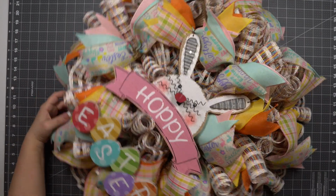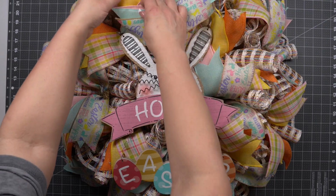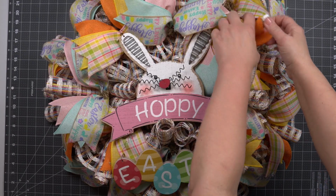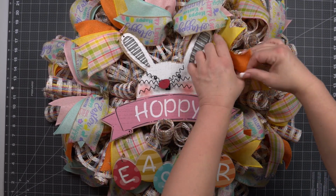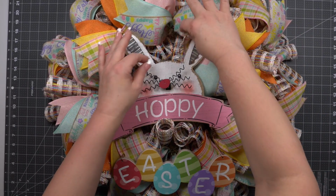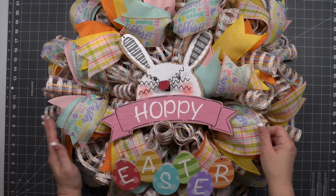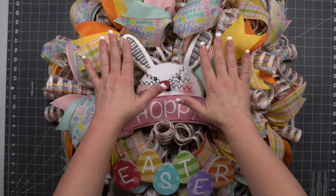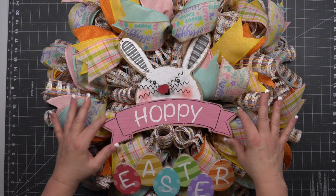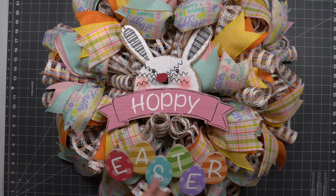So now that is on nice and secure, and nothing is squished. Let me just fan out some of our ribbon. And just make sure all of that is setting just perfect like that, and it is. And it is very secure on here because that is a very thick cable wire that was there. So I'm sure we are pretty sturdy, and this baby ain't going anywhere. So now let's add some decoration.